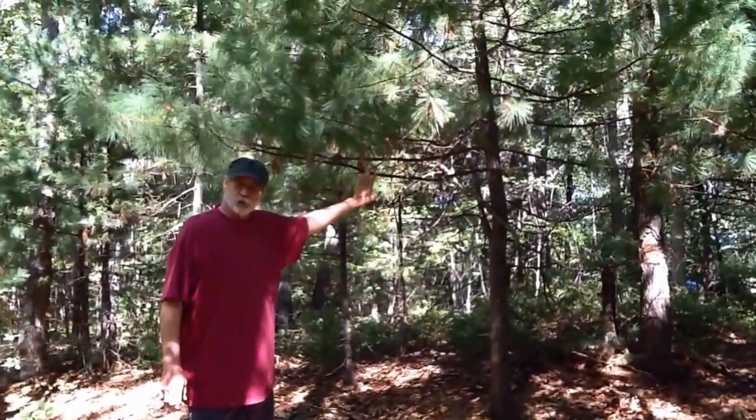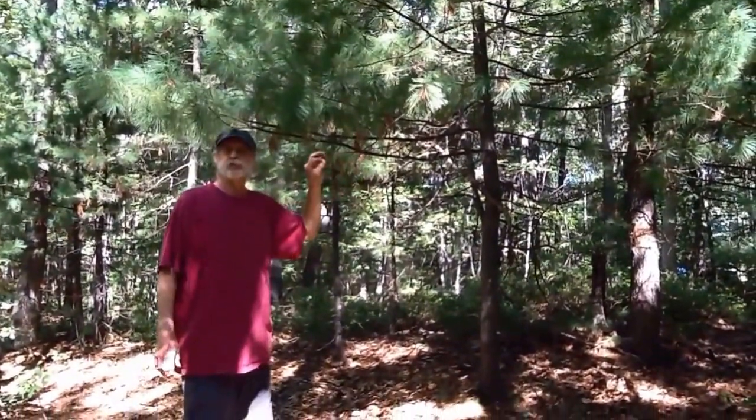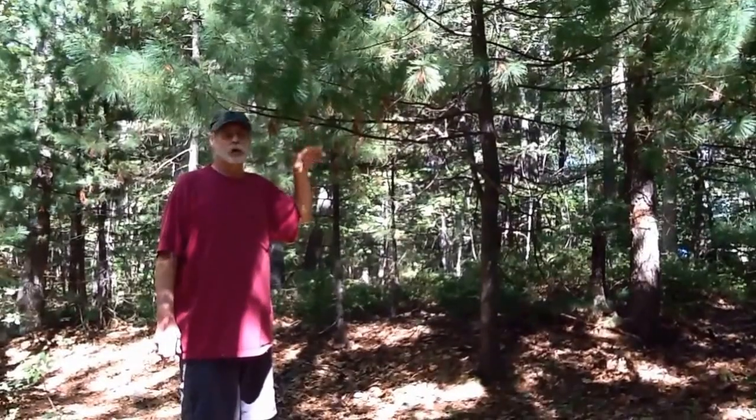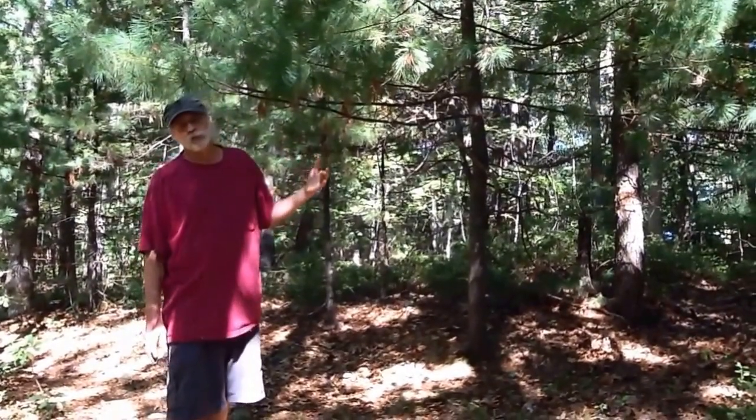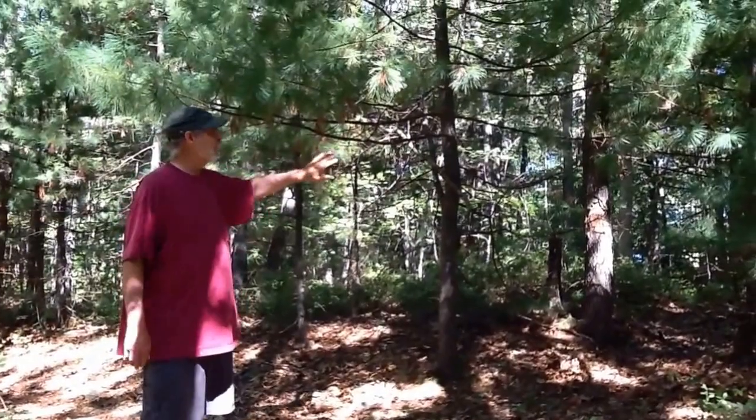These guys make pine cones, which make great food source for lots of little meadow voles, chipmunks, and red squirrels. Red squirrels like the white pine tree.